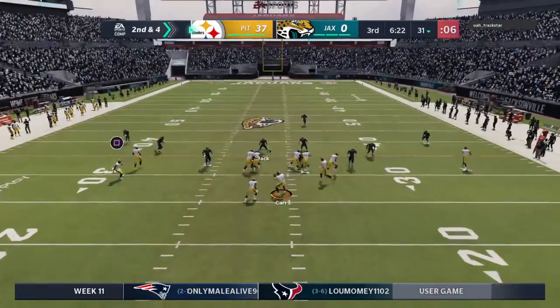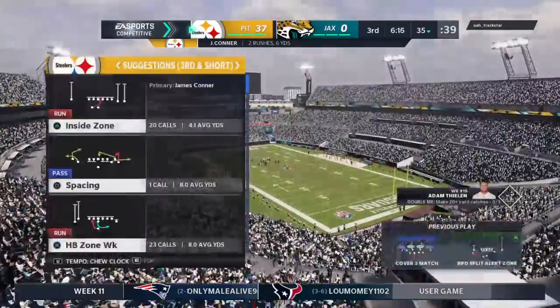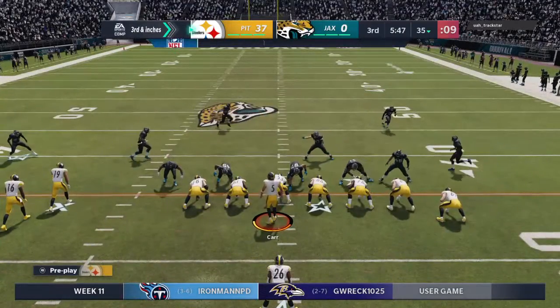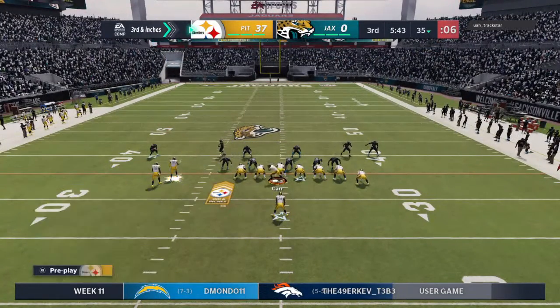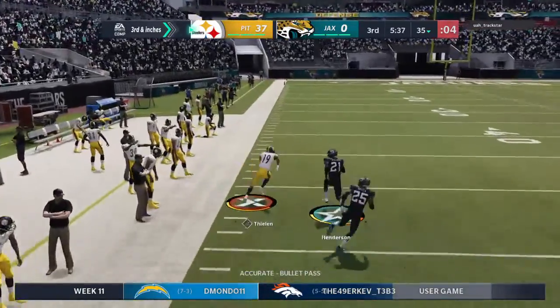Check 26. From the gun, a give to Connor. Call it a gain of 3, but not enough to move the sticks. It'll be third and about a foot or 2. Not a whole lot there. The defense was ready, it looked, for that run-pass option. You get the sense that next time he has that opportunity, he may keep it himself and get to the perimeter. Probably owes his back a little bit of an apology on that one, huh?